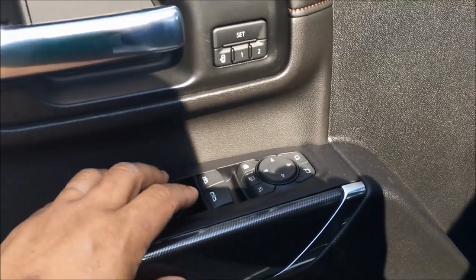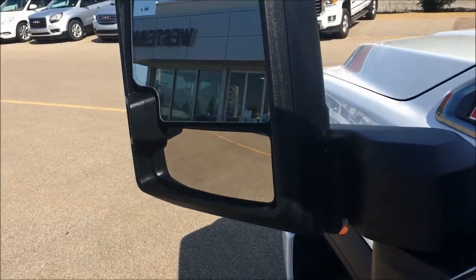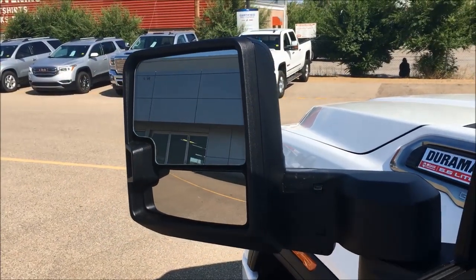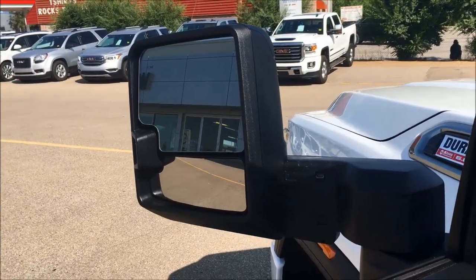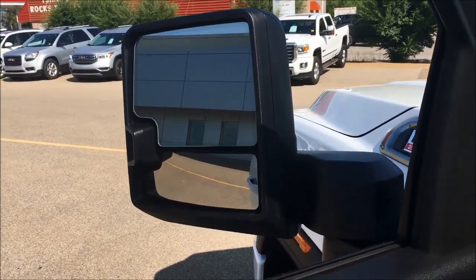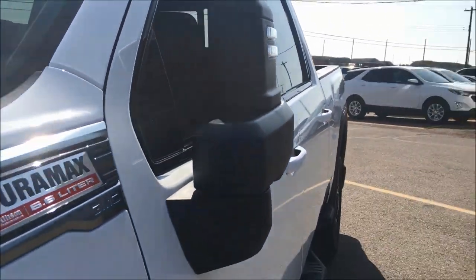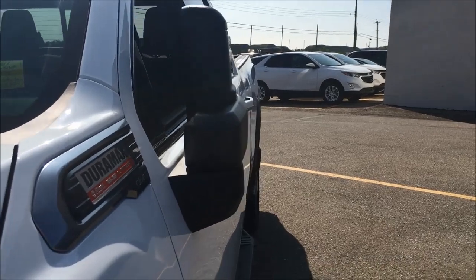Another thing to talk about here are the new trailer mirrors. We've got a little button here, and that's the power sliding out. Then you slide them back in, 1 button. And they're also power folding, and they fold in really, really tight. Really nice.